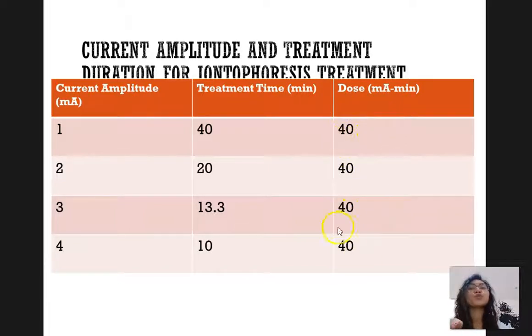So, if you would want to modify a parameter for the iontophoresis, ang iibahin niyo would be treatment time and current amplitude. Pero dapat re-result sila into a 40 milliampere minute. Kumbaga, ipag-multiply niyo lang yan, at kailangan ang product nun is 40 milliampere minute. So, that would be for the dosage.